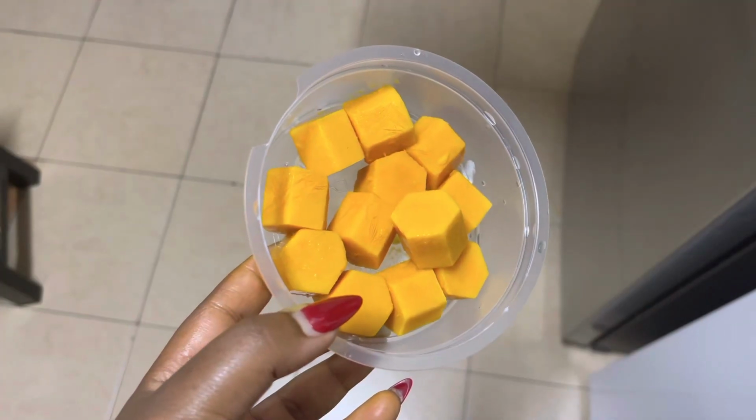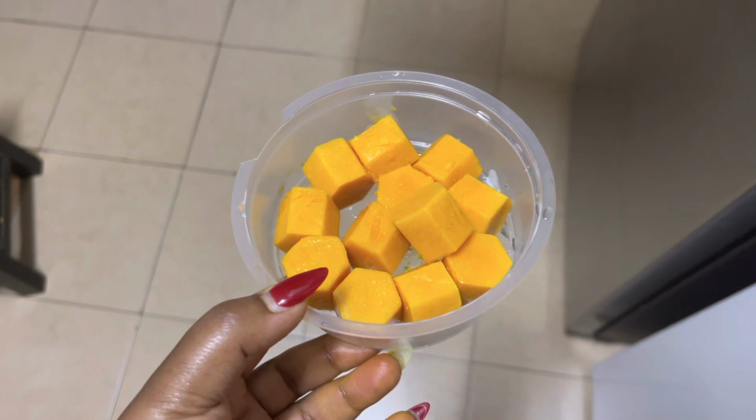Unfortunately, my phone died on me, but this is how they look like.